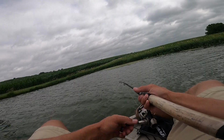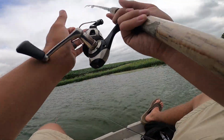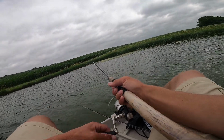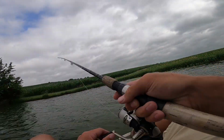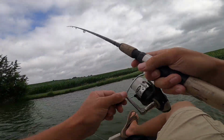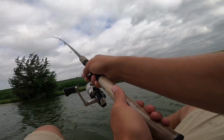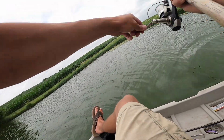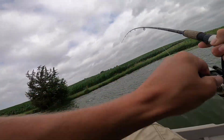I haven't fished it or been on it or anything. It might be a little bigger. Might be not as round, but a little more slender, a little longer. There's one. Oh, he got off. He smoked it. Dang, that's a good one. There's one. Smoked the chatterbait. Two hits in a row.